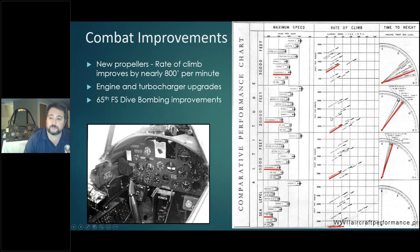One of the other improvements was a field modification that the 65th Fighter Squadron in the Mediterranean theater came up with. Major Gil Wyman was the squadron commander, and he got with his armament chief and said, look, the way the bomb release handles are installed makes no sense. They were on the floor of the left-hand side of the cockpit, and you had to turn and reach down and pull the handles up in order to release your bombs. What he and his armament chief figured out was they could string up a system of pulleys and levers so that, as you can see in the photo here, there are two handles on the left side of the center console and one on the right.